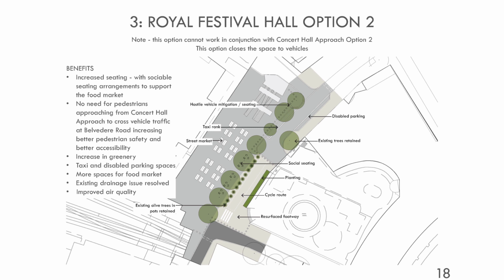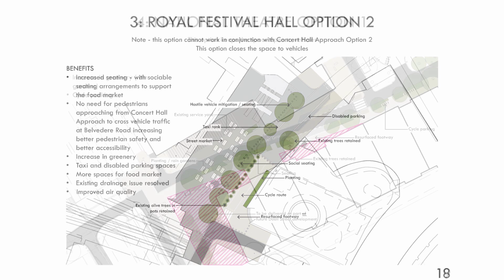This second option would deliver new seating with the space created, allowing a more sociable seating arrangement to support the food market. There would be no need for pedestrians approaching from Concert Hall Approach to cross vehicular traffic at Belvedere Road. There would also be an increase in greenery, the assignment of taxi and disabled parking spaces, and potentially more space for the food market. Closing this section of the space to through traffic would help to improve air quality.